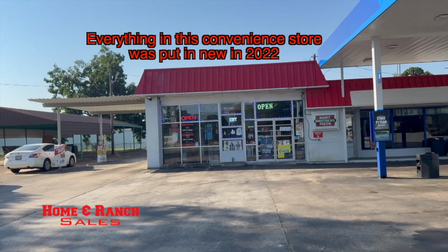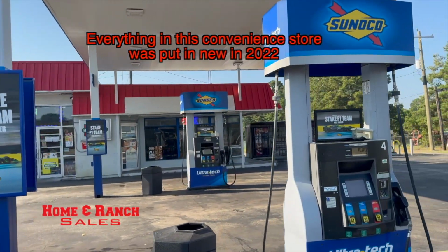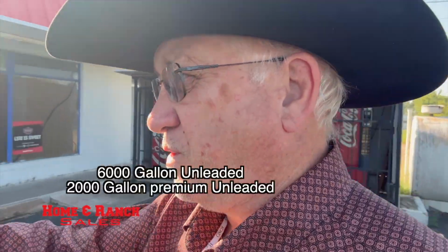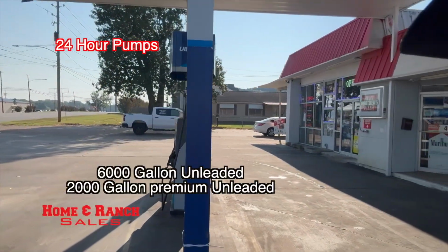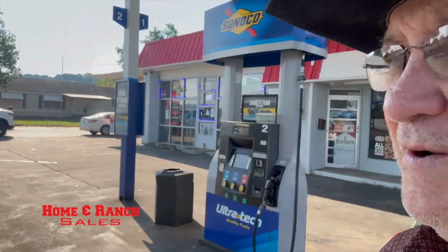Everything inside this convenience store is brand new as of 2022. What you got behind us is a 2,000 gallon diesel tank. All it needs is a new pump over here, and it can be set up for diesel. But these gas pumps over here are new. They're only about 2.5 years old. Premium and regular unleaded gasoline. 24-hour service on filling up on the outside here.